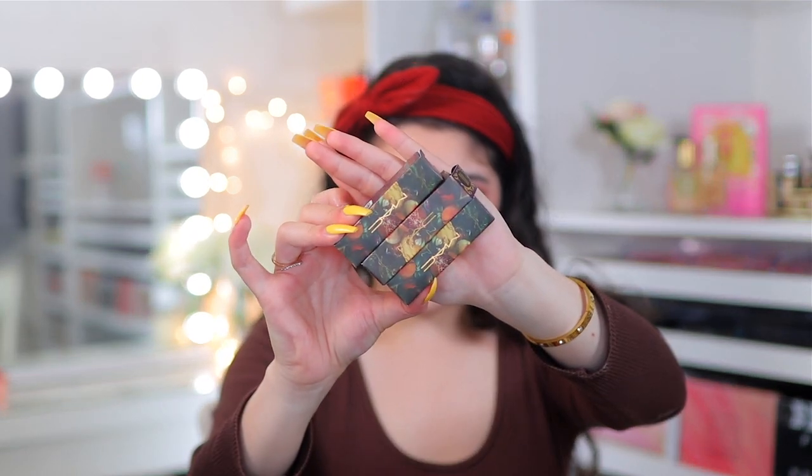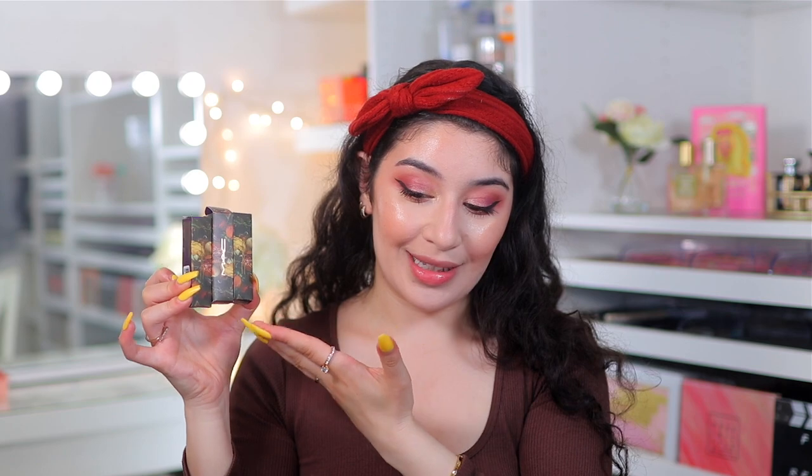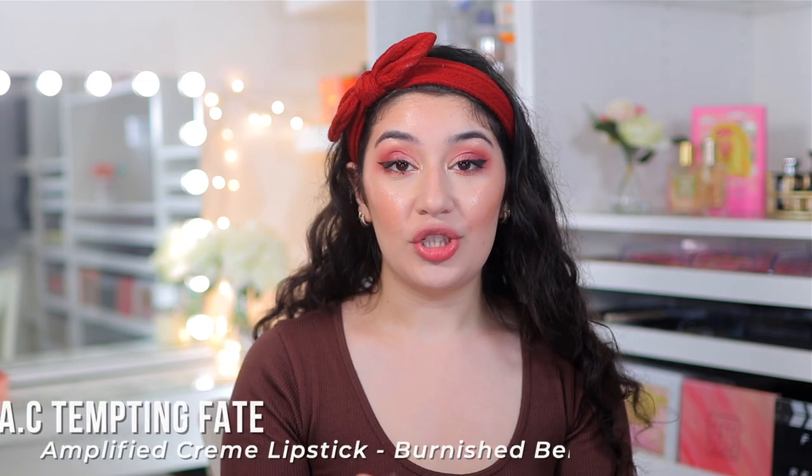I wanted to go for these, and also I feel like you guys are going to absolutely love these, probably why you're watching this video, because the lipsticks are the star of the show in this collection. So let's start off with the lightest shade in the collection, and this is called Burnished Beige.